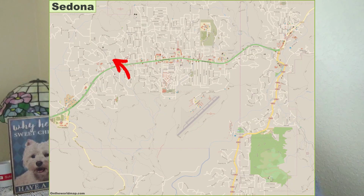Now, next, I'm going to take you all the way, not to the complete end of West Sedona, but towards Dry Creek now.